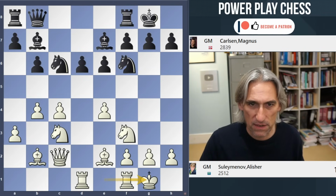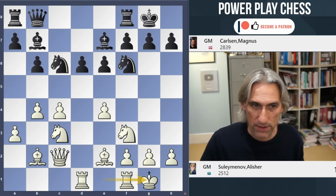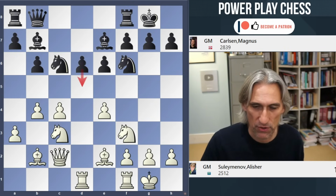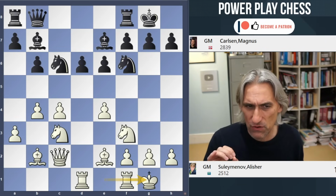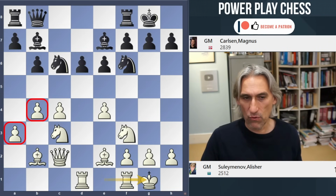Now normally in these so-called hedgehog setups, black needs to break out. Black needs one of these pawn breaks, either b5, attacking the pawn on c4, trying to break down the pawn on c4, or d5, trying to break out that way, just blowing up the position. But in this case, it's not easy for black to break free, because white has successfully put the pawn on b4.